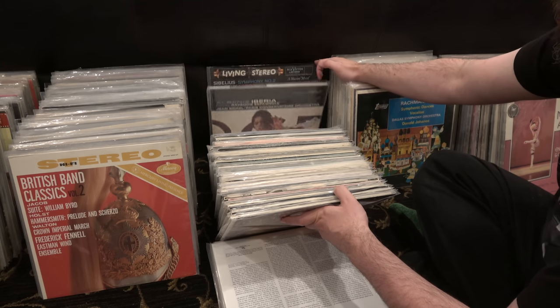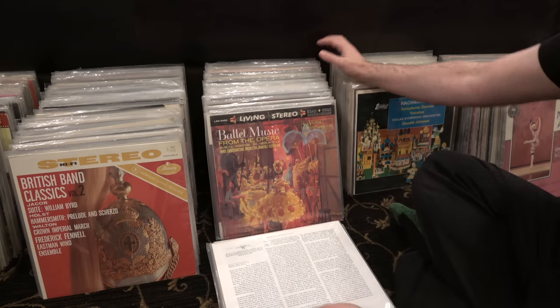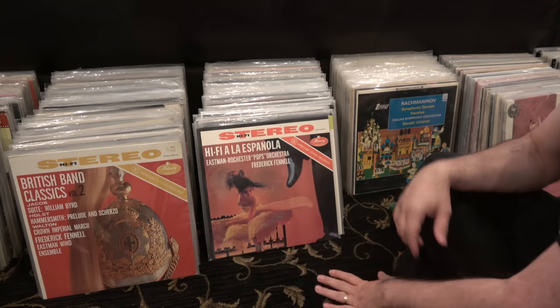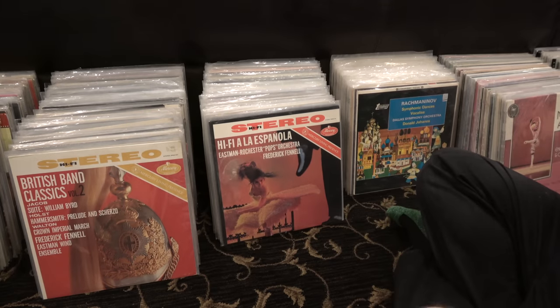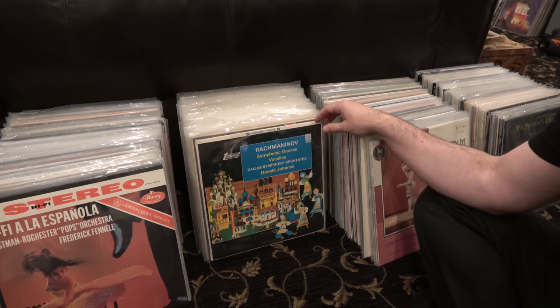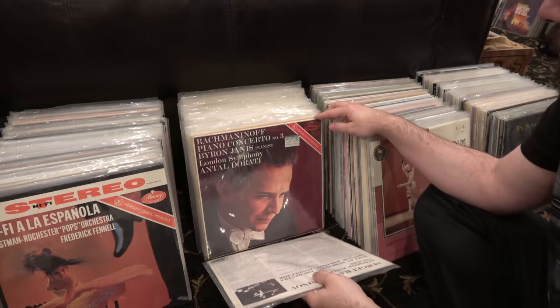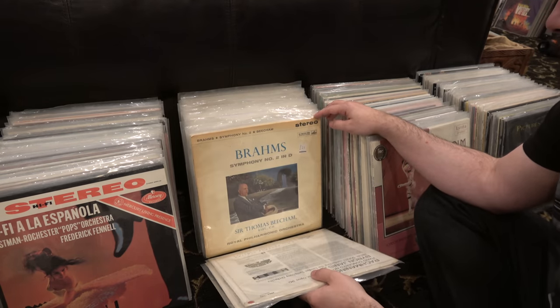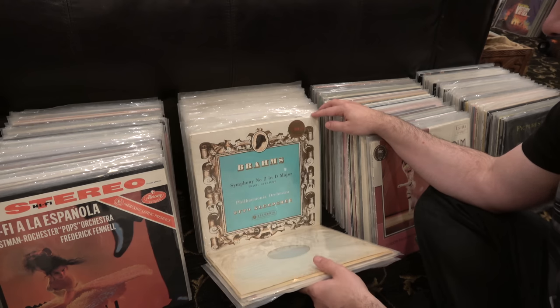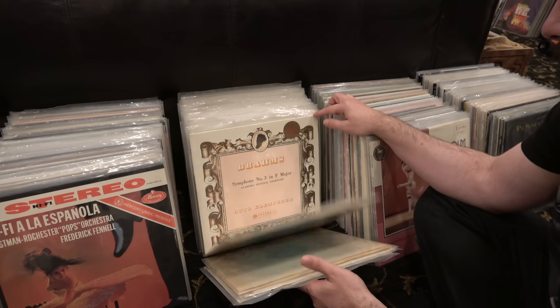So that is some of the Audiophile stuff. Let's take a look at some of the UK stuff. Again, TAS list stuff, some UK Mercury. So this is going to be some HMV Columbia stuff.